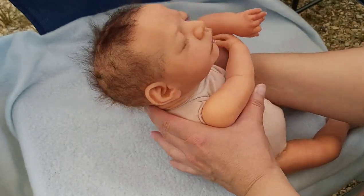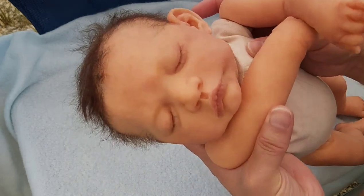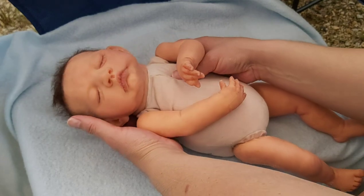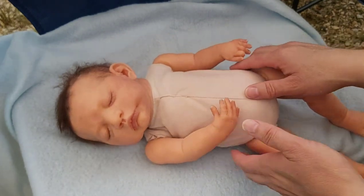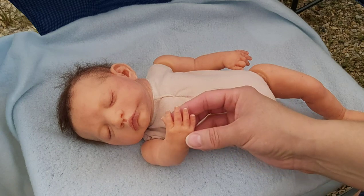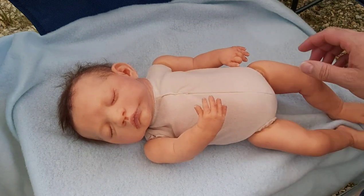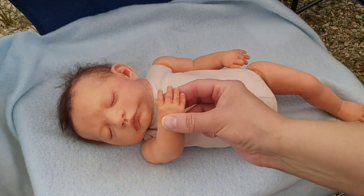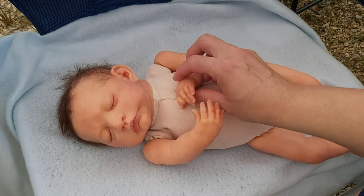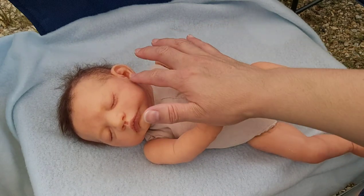Even though I've owned him for a long, long time, since he came out, I bought him in 2016. He's so sweet. He was sold as a boo-boo because, like I said, the artist was not happy with how his hands turned out. So I got a good deal on him.